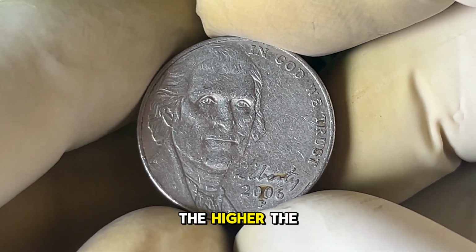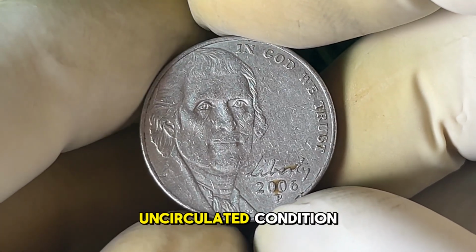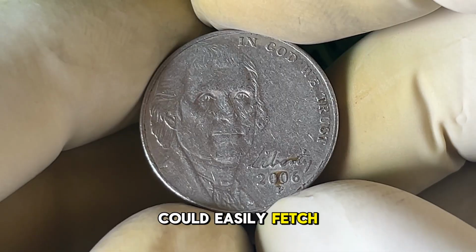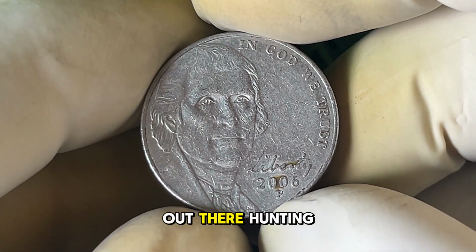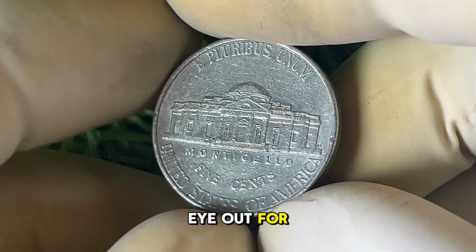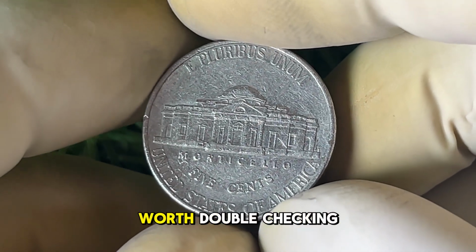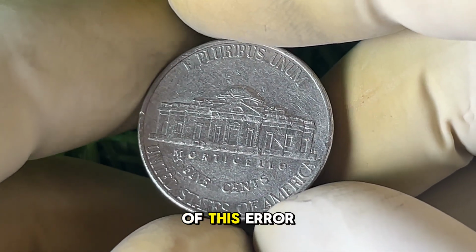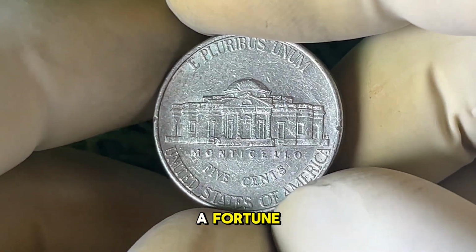And, of course, the higher the quality, the higher the price. A coin in pristine, uncirculated condition could easily fetch around $1.6 million at auction. Now, if you're out there hunting for coins, this is one you'll definitely want to keep an eye out for. If you happen to have a 2006 Monticello nickel, it's worth double-checking it for any signs of this error. If it's in good condition, you might be holding on to a fortune.